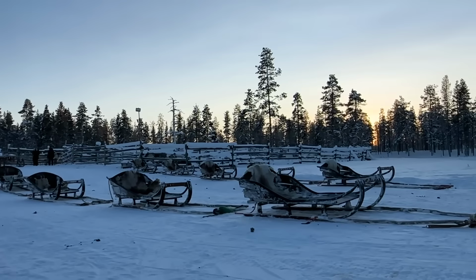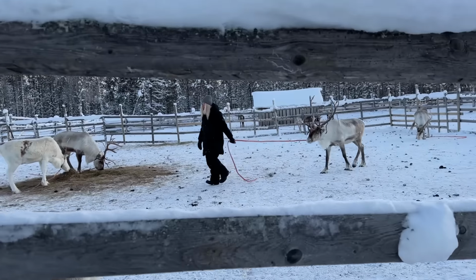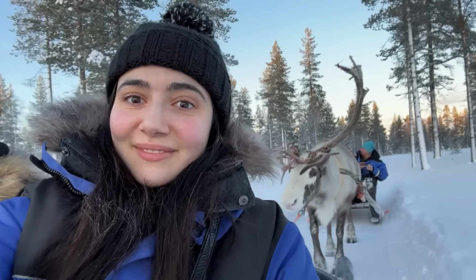And in fact, this safari and the reindeer on the Kakslauttanen Resort are managed and taken care of by Sami reindeer experts. Oh, and he's right here, isn't he? Oh, hey, dude. He's looking right at the camera. He wants to eat it. I really like the reindeer safari.